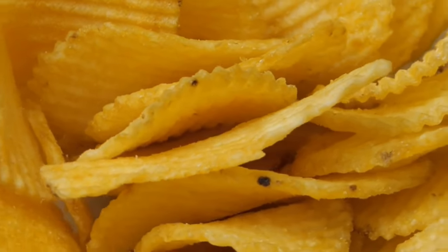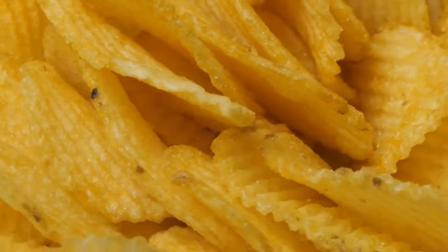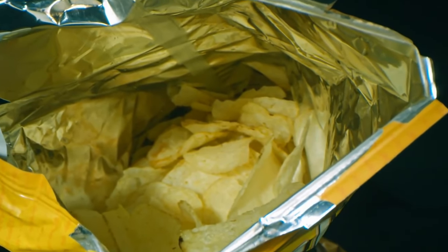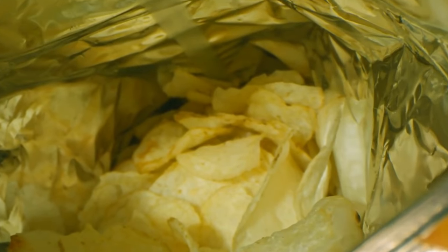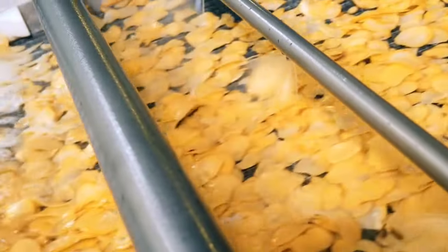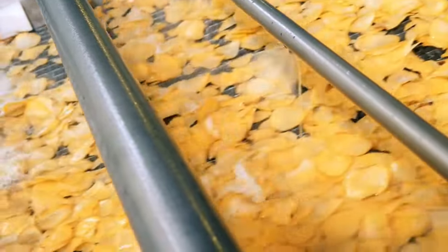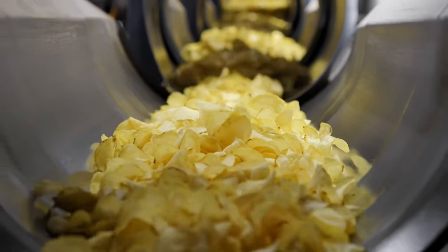Next on our terrible list, potato chips, the crunchy snack we all love. But here's the crunch. These things are made from potatoes, vegetable oil, salt, and artificial flavors like barbecue, sour cream, and onion. Here's how they make them. First, the potatoes are sliced thin and fried in vegetable oil. Then they're flavored with artificial seasonings and preservatives.